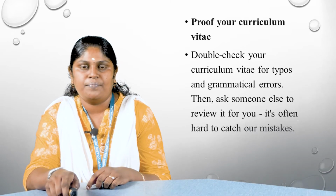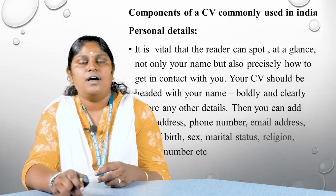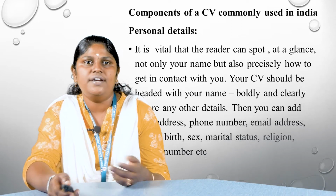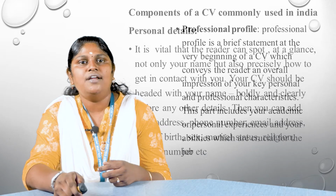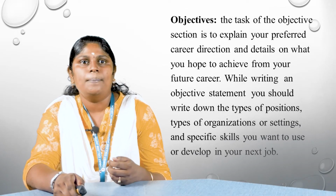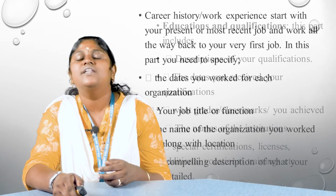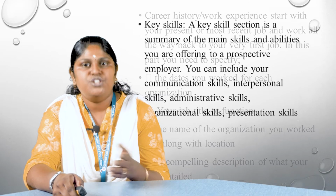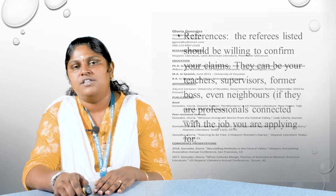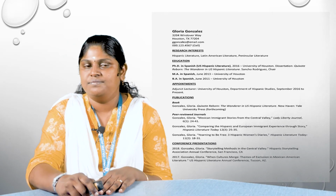Okay. Then the components of a CV that is commonly used in India: personal details, professional profile, objectives, education qualification, then career history, key skills, achievements, interests and activities, then reference. Here you can see one example for that. So that is about resumes and CV.